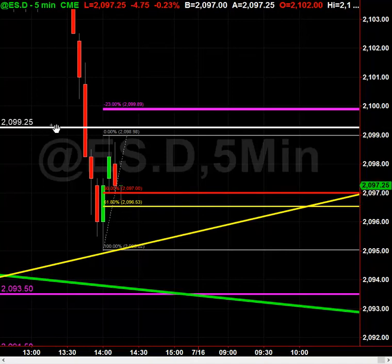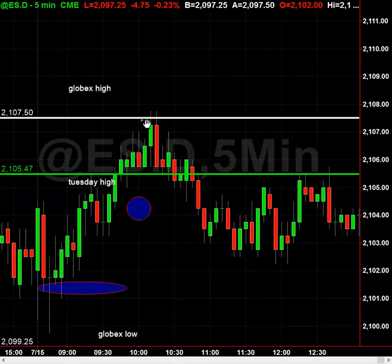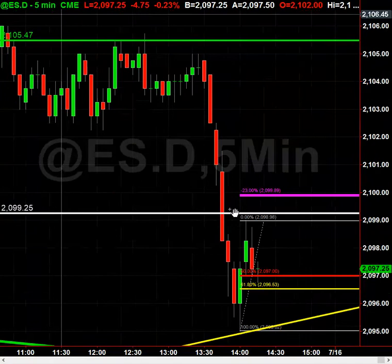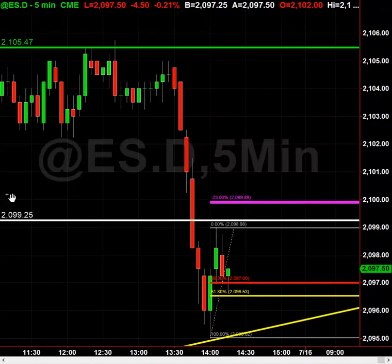These are the negatives. It's below Globex low. It's in front of the zone, right? The positives, look at the stretch from 2105 down to essentially 2095. 10 points, and we got 4 points of rotation out of that location. From today's swing high, which is right at the top of the Globex high, 2107.50, we have 12 points of rotation down, right? So additionally, this leaves all this area poorly auctioned right through here.